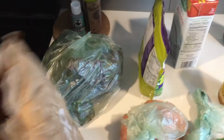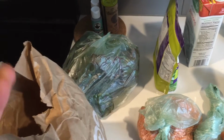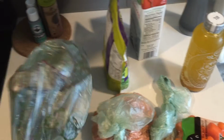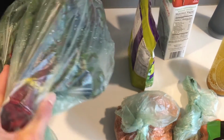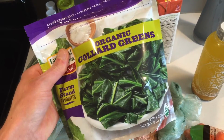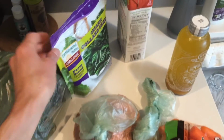So I got some potatoes. These are just kind of Yukon Gold potatoes. And I got some Swiss chard. I was kind of debating. I didn't know if I should get Swiss chard, so I also picked up this frozen collard green, so I'll probably end up using this sometime this week, or I don't know when.